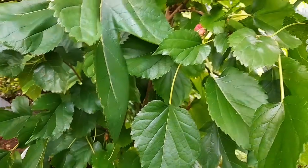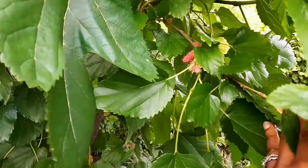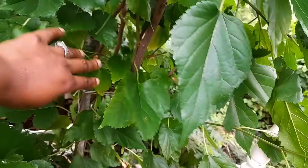This is the mulberry tree that is feeding us, more so the birds, but it has so many beautiful fruits on it. Birds are having a field day in this tree, I tell you guys.